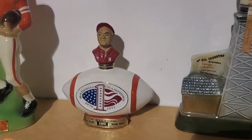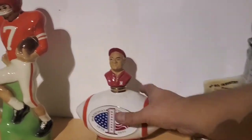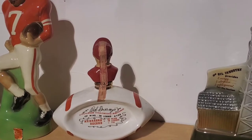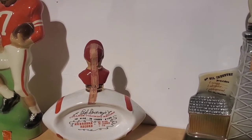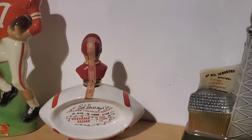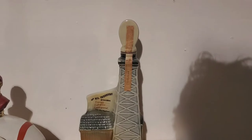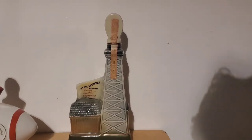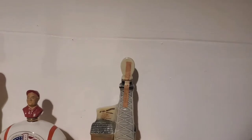We have this one. It's national champion, 70-71, Nebraska. It's the football coach. What's his name? Bob Devaney? Not sure. Impressive record, though. Again, eBay and Etsy, I'll put that on. And then we have the oil industry provides energy, enterprise, and employment. That's that. Again, that's an Etsy thing.